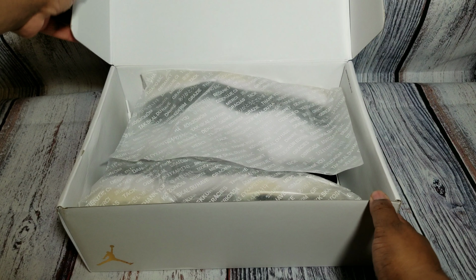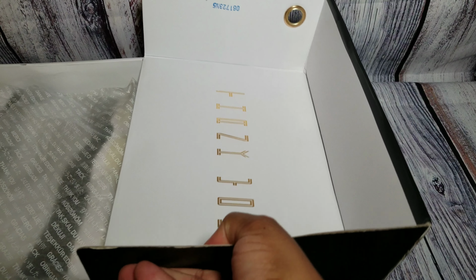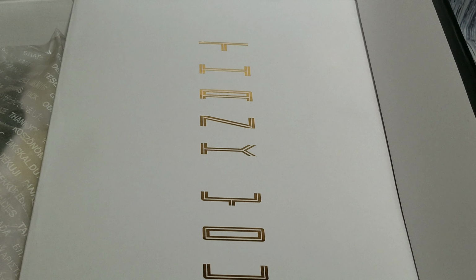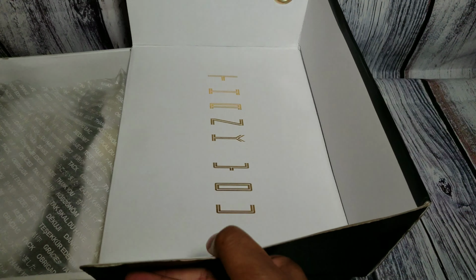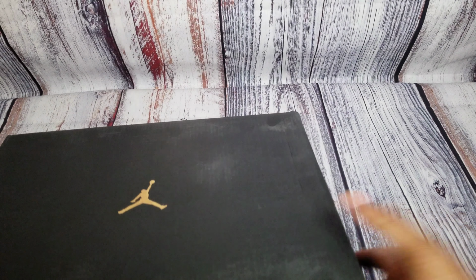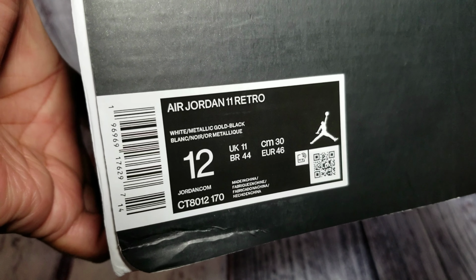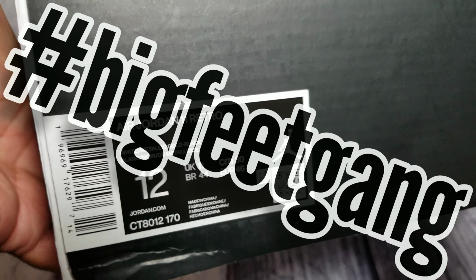Now, let's look at the box. Hey, let's be kind of corny right quick. Turn this around. Just want to say thank you to the supplier for getting that out to me. Got the stamp right here, as you can see. Bam. The box came in pristine. 23 right there, that's what's up. We got the tag right here: white, metallic gold, black, size 12. Why? Because big feet gang on deck.